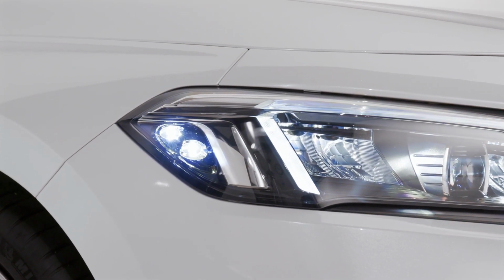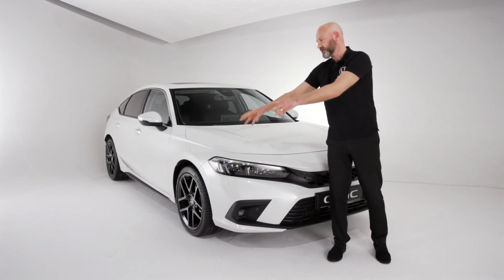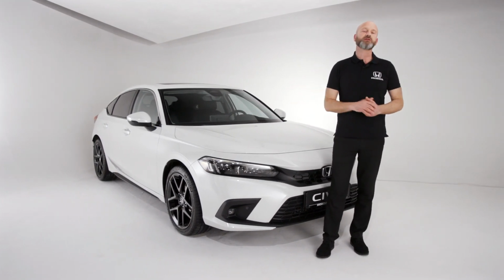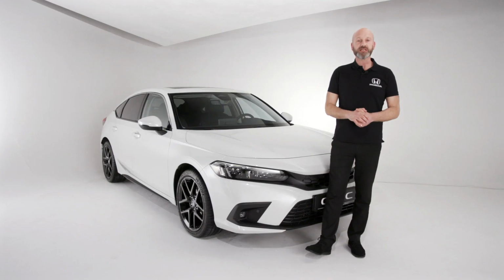So at low speed, they're going to illuminate. So if you're in that car park and there's that hidden post, it's hopefully going to illuminate that for you so that you can dodge it and miss it. From the lights, your eyes naturally go to the bonnet.